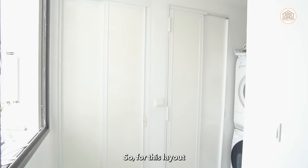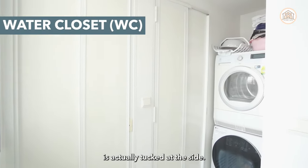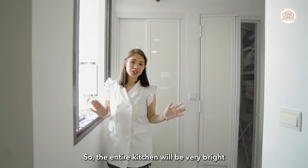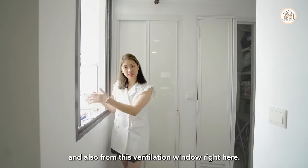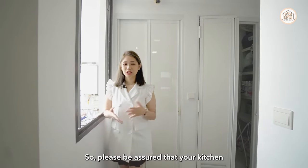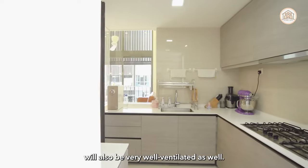So for this layout, the yard, utility and WC are actually tucked at the side. The entire kitchen will be very bright because sunlight will be coming in through the glass panel and also from this ventilation window right here. So please be assured that your kitchen will also be very well ventilated.